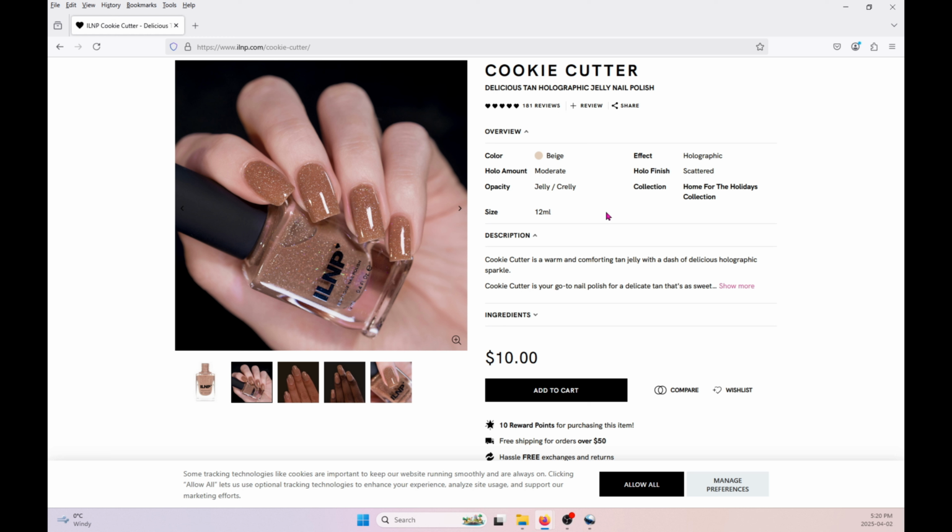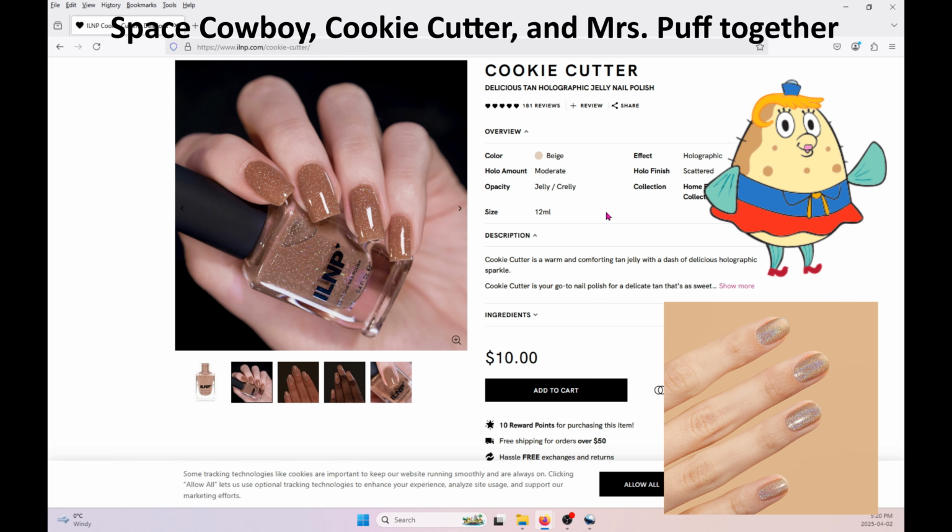I believe, what is my current Mrs. Puff polish? It's not Pony Up. Space Cowboy, that's it. My current Mrs. Puff is Cirque Colors Space Cowboy, and so I am considering replacing it with this one as a more accurate Mrs. Puff.